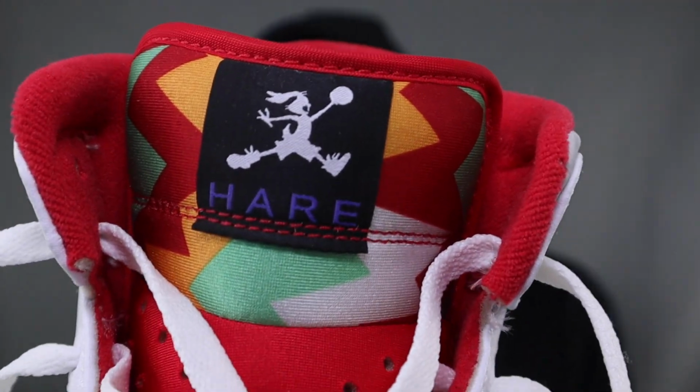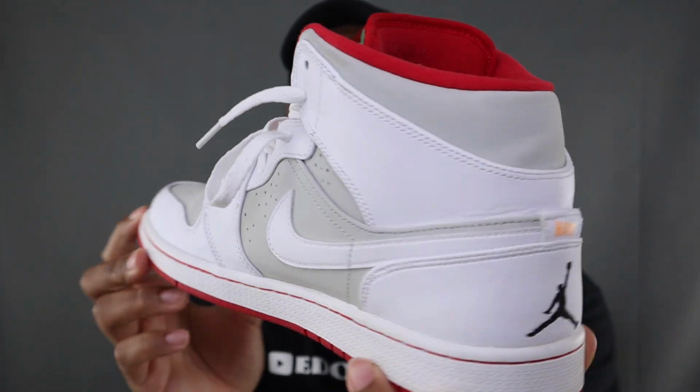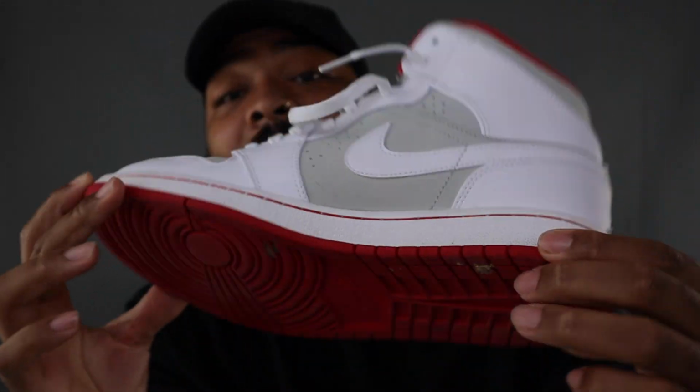So I had to pull out the Hare 1s. The Jordan 1 Mid in that Hare colorway. Still inspired by Bugs Bunny, but is a different silhouette that you really don't see every day. And I was glad that these actually re-released because I missed the first drop. I want to say 2010 maybe 11, something like that. I don't remember when they first came out, but they dropped again in 14 or 15. But yeah, I was able to get these, man. Shout out to Finish Line because that's where I secured the bag from. But yeah, the Hare 1s.